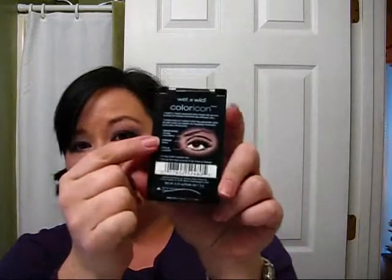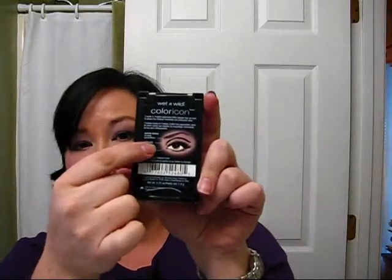Okay. Next, I have one of the most amazing products, and it's actually the most expensive. This is an eyeshadow palette. It was $4.99, so everything has been less than $5. It has 6 shadows. This is in Lust. It's purples. And on the back, kind of like the Maybelline shadows, it has, you know, directions.